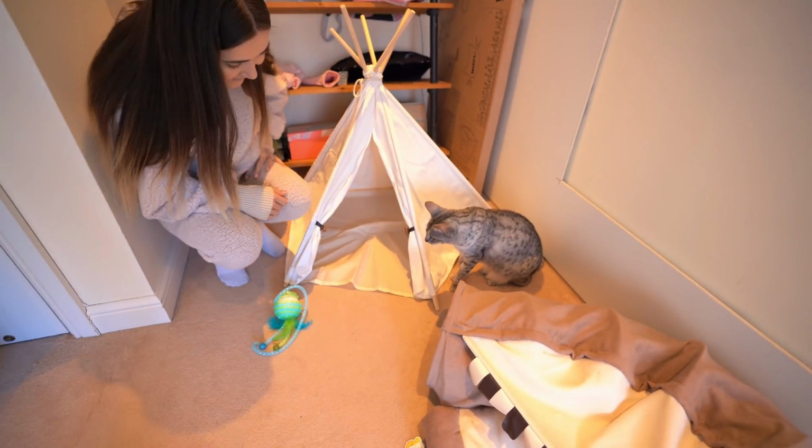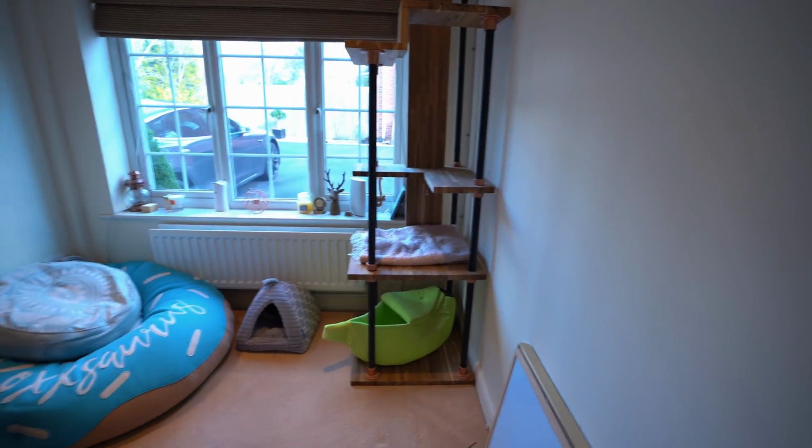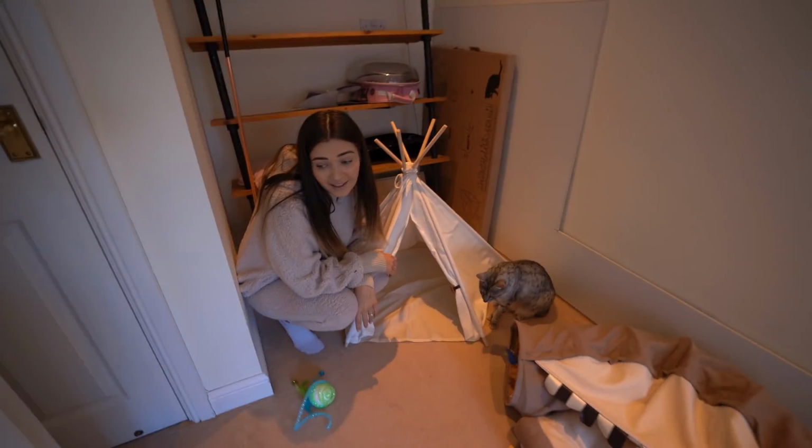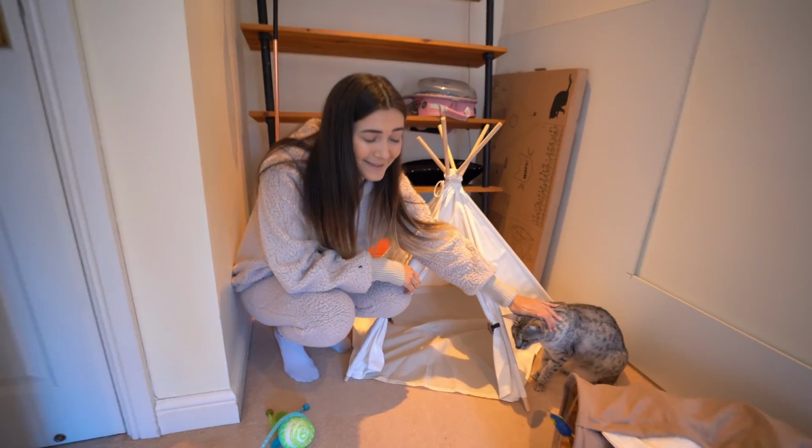We've got a teepee there. You guys might recognise the teepee from my main channel. I think she likes the tunnels the most. She does, and she has all of her toys in here. And then she's got her cat tree there, which I made her a few years ago. A couple of beds and stuff, and she's got all of her toys laying around. She just comes in here to play, and it's so cute.